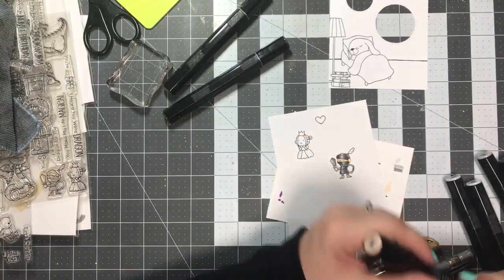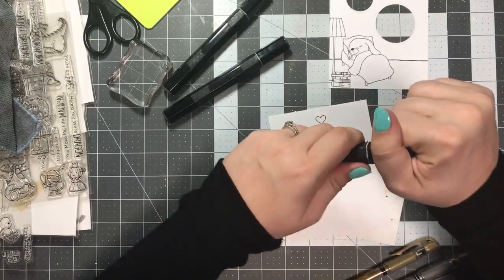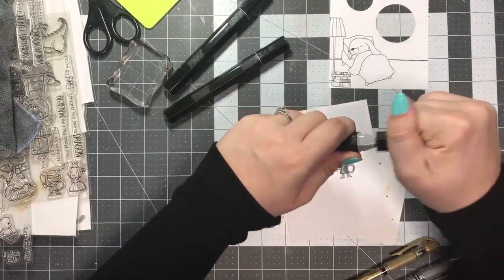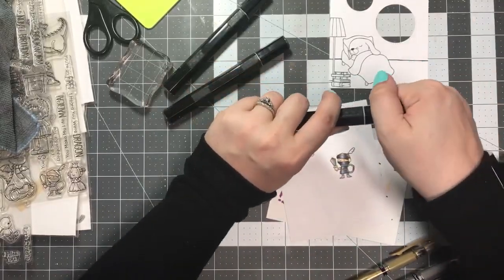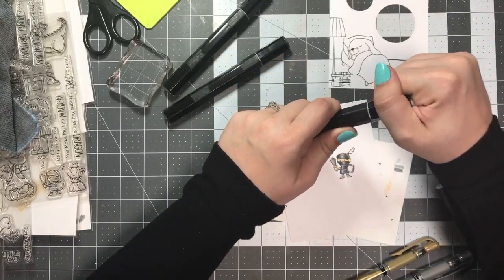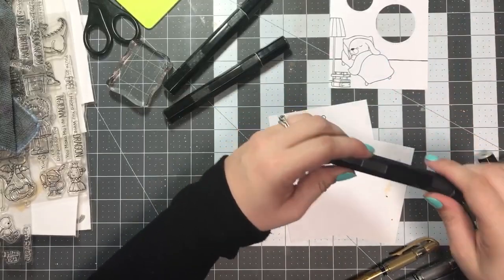Oh, sometimes I struggle to get the caps off too. I don't know, you can try twisting as you pull a little bit. So before you pull straight off, you can kind of twist it and then start pulling. I find that sometimes helps.